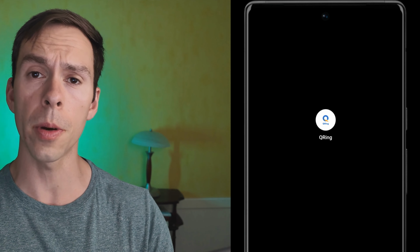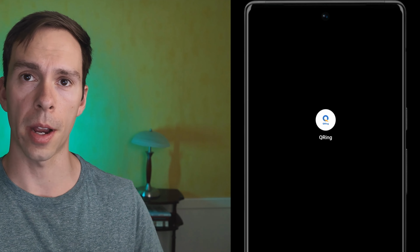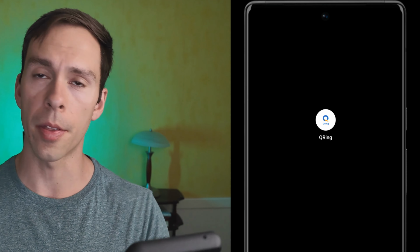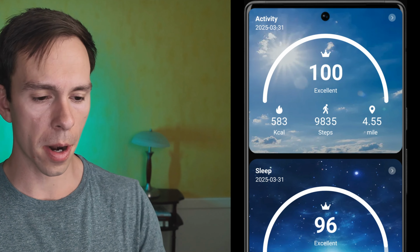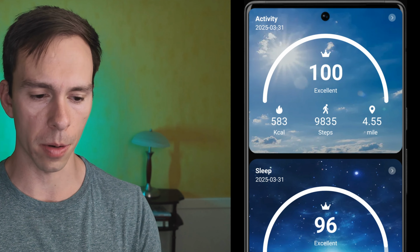The app is called Q Ring. If you're on Android, you can get this on the Play Store. And if you're on iOS, you can get it on the App Store. And I presume the app looks pretty similar no matter where you get it. And if you open it up, you get this homepage. This is like your initial dashboard.